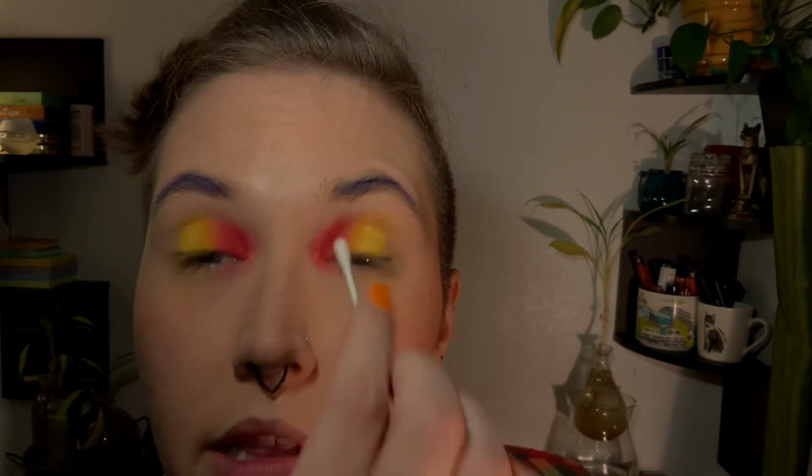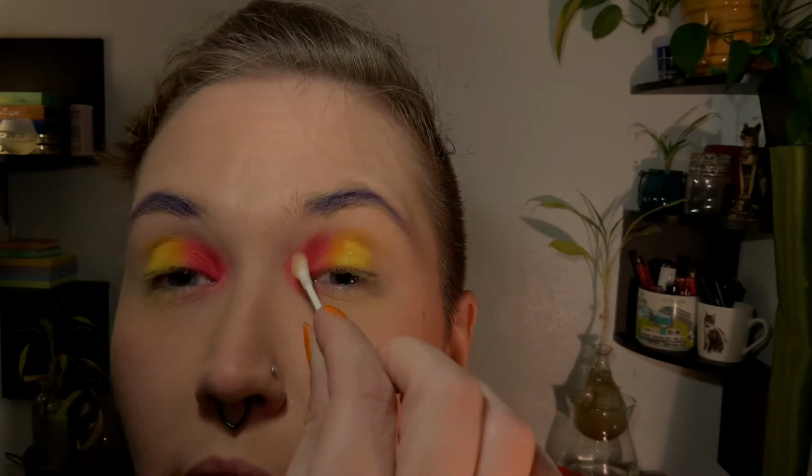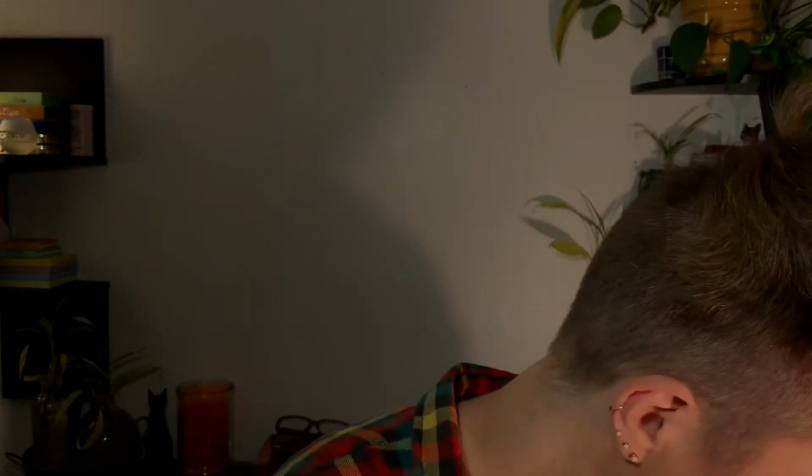All right, I'm gonna lean a little bit closer because it's a little hard for me to see. Ooh, that one's a little bit patchy. Pardon me. I'm gonna use the same Q-tip that I used to blend up there. I'm just gonna very lightly blend this kind of patchy spot. And then I do think it's time to go back in with a little more of the red.